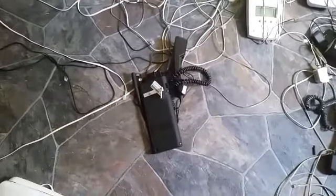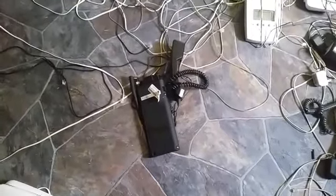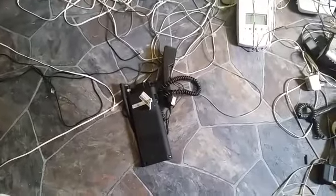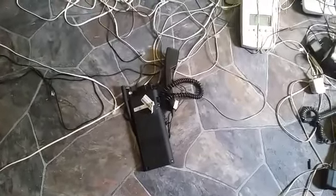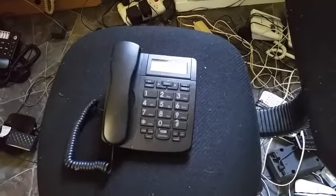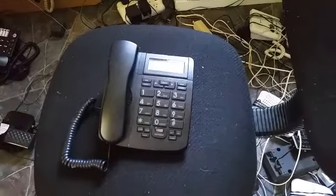S2634A, which I don't know how it works, but can at least any one of you try to show me how this thing works? Because apparently I don't know how it works yet. The Emerson EM2646 corded speakerphone with caller ID, of course.